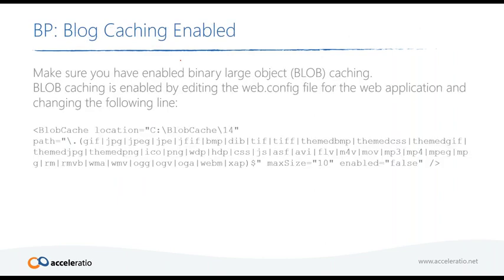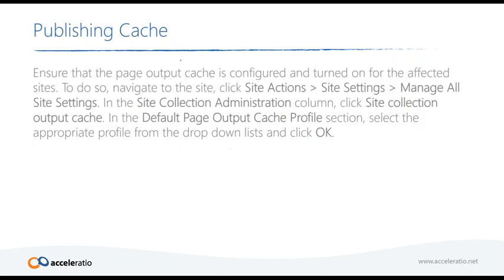One of the common problems that we see is that people don't enable blob caching. This allows SharePoint or IIS to cache some of the, as you can see here, pictures and the CSS files, JavaScript files, and stuff like that. All these things are then cached, and this improves performance of your web front ends because they can serve this content from this drive in a much faster way than retrieving it from the database.